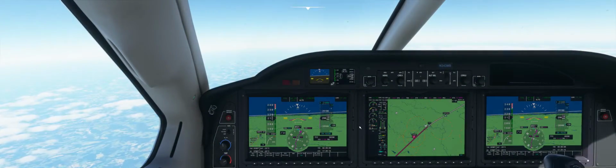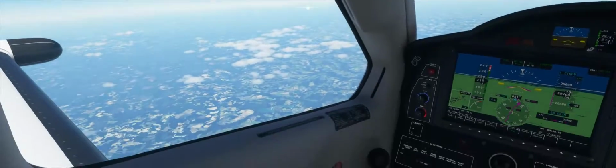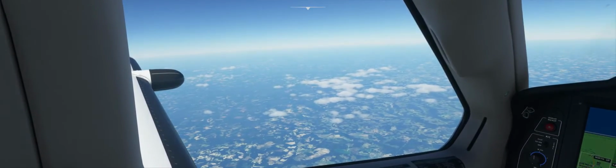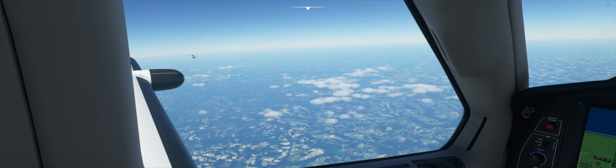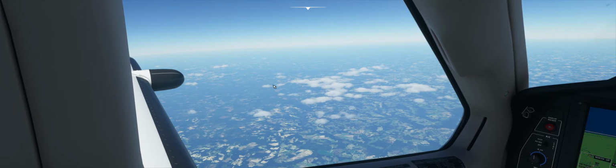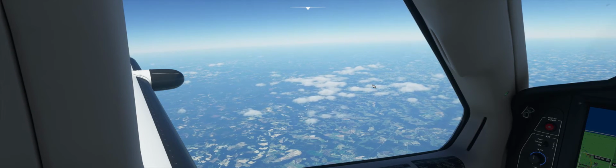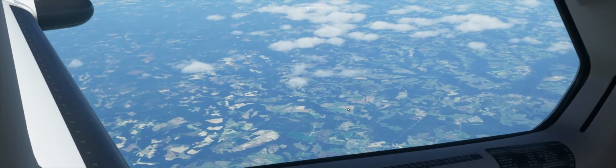Descending now to flight level 210. Again, you see what I mean? Beautiful day. High enough that you can almost see the curvature of the Earth. 31,000 feet. Almost see it. Over Eastern Virginia.